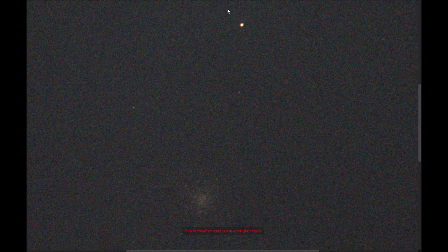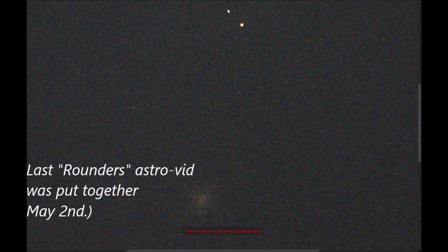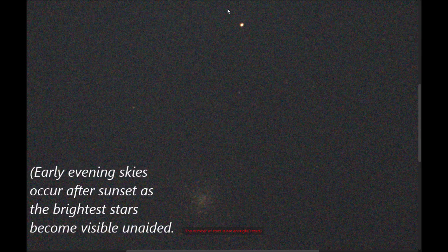Yeah, it has been a while. It's the 23rd day of May, 3 days before the new moon, and this is my first opportunity to get out and do some imaging with the 6-inch El Quattro fast Newtonian. What you're seeing here is a very early evening. The sky is still quite bright. It's 9:17 in the evening on the 23rd.